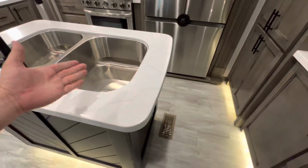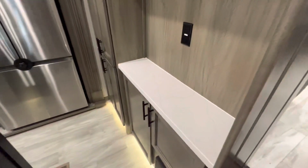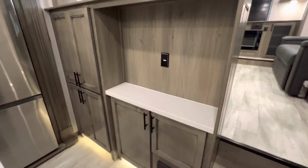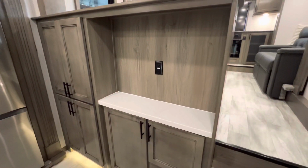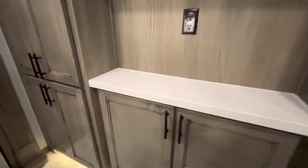Obviously, with the Riverstone being Forest River's top of the line, solid surface countertops all throughout, even on something as simple as this. Plenty of storage over here. You also have an outlet, so if you want to put a blender, or whatever, I don't know. You got the ability to. You got some storage.